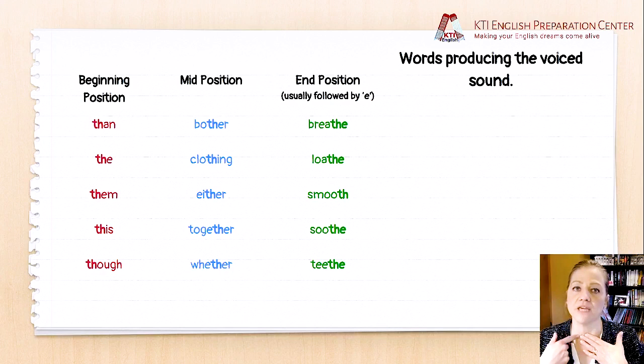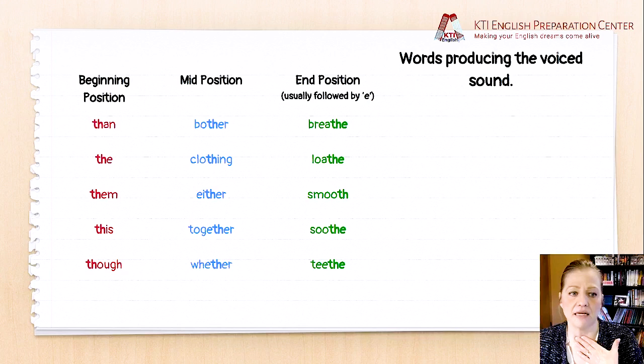So we've got than, the, them. This, though, in the middle: bother, clothing, either, together, weather. At the end, usually followed by an E, but not always. See, here's one that's not. We have breathe, loathe, smooth, soothe, and teeth. So hopefully you were able to make those sounds when you read them in the list there.